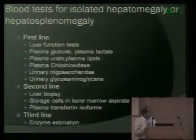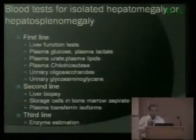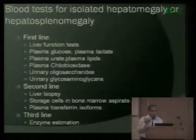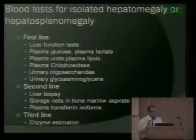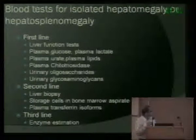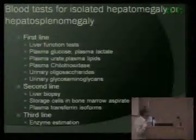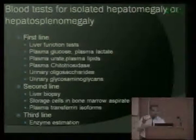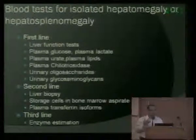I know that I've put in chitotriosidase, but that's something which we commonly do in Birmingham Children's Hospital because we feel that it's a sensitive indicator for particularly Niemann-Pick type C, and it's not widely available. At the present we are in the process of validating it, so don't go for that. But a simple plasma glucose, plasma lactate is quite essential in children with an isolated hepatomegaly or a hepatosplenomegaly, and then you can proceed to other enzyme estimations and hepatosplenomegaly profiles which are available.